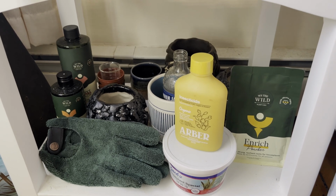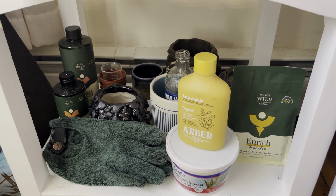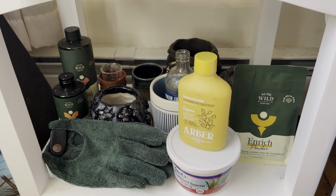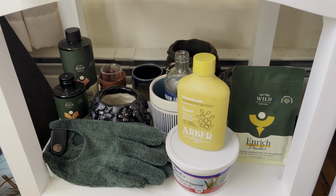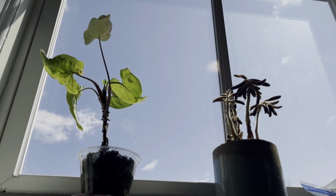Next, I have just my random houseplant care supplies. I have a video on basic houseplant care supplies. I'm sure I'll do one for more advanced ones soon, but you could see it a little bit earlier when I panned around all the shelves, so I wanted to include it.